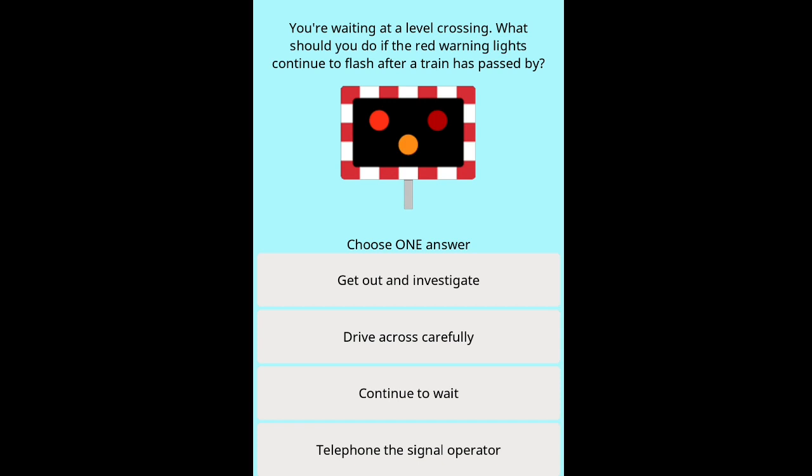You're waiting at a level crossing. What should you do if the red warning lights continue to flash after a train has passed by? Get out and investigate. Drive across carefully. Continue to wait. Telephone the signal operator.